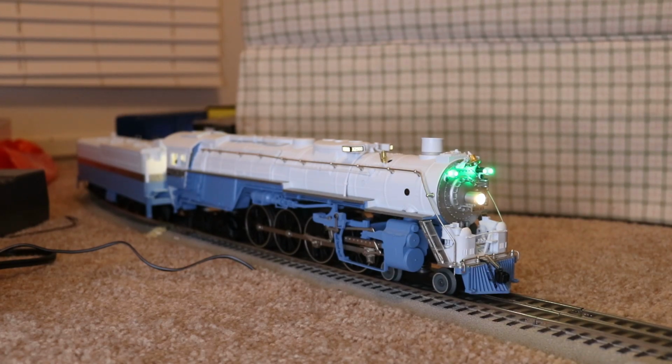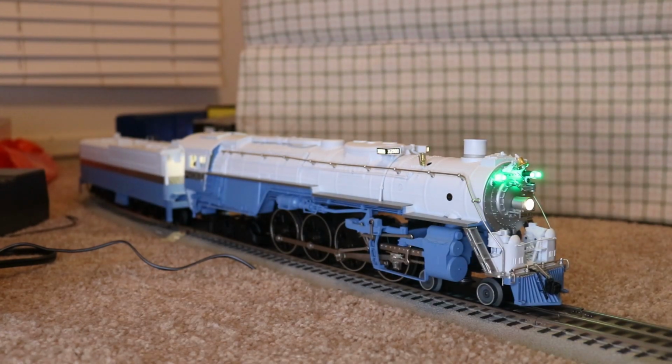Lionel has really done better with their extended startup sequences and stuff. It is definitely sounding super cool. Okay, you may not see the whistle steam smoke effect very well. I'm not sure how it's going to show up on camera. Anyways, let's give it a listen. This is the whistle it comes with, which is, I'm pretty sure, a Santa Fe 5 chime. Someone may correct me on that. I'm pretty sure that's what it is, and it sounds phenomenal.